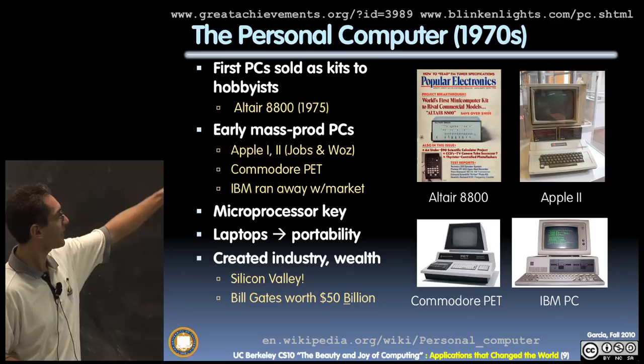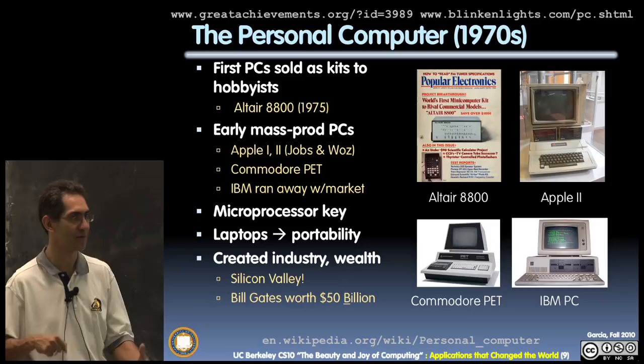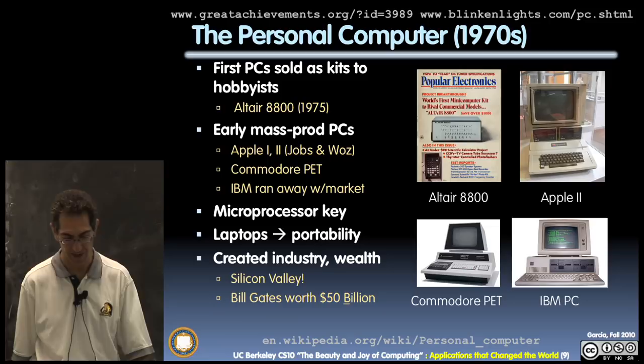Laptops came in. This is really annoying. I need to do something about this. Laptops came in, and that allowed for portability. The first laptops were actually called luggables because they were much too heavy. They were basically a computer that they kind of shrunk, but it was still very heavy compared to today's laptops, and including today's iPads that are just a couple of ounces almost.